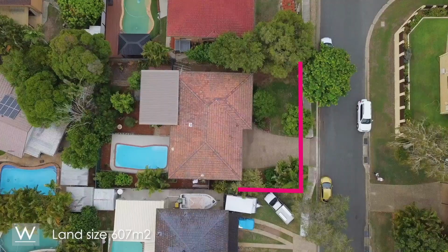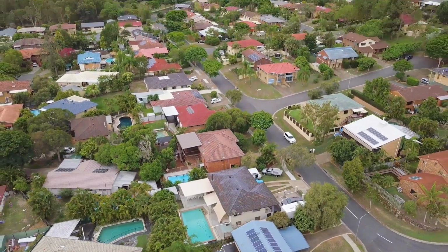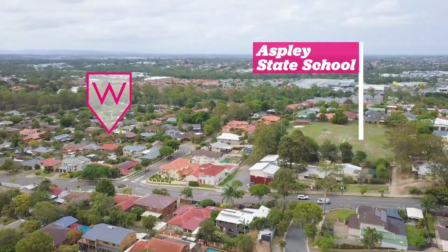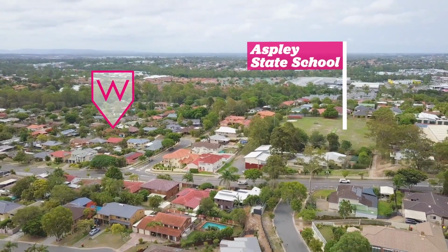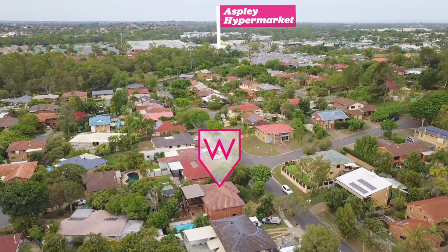Sitting on a large 607 square metre block, this home is the perfect opportunity for those growing families. The location is second to none, with walking distance to Aspley State School, short drive to Craigslea State School, and a short stroll to Aspley Hypermarket.